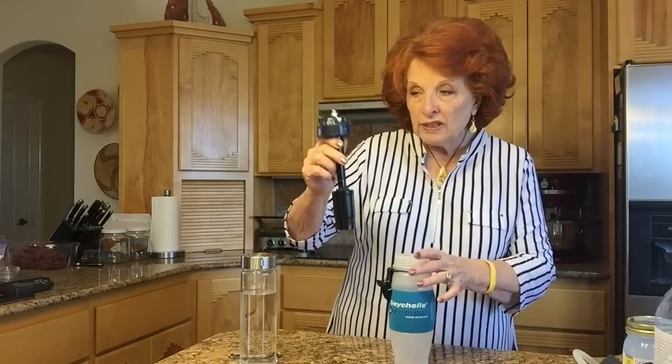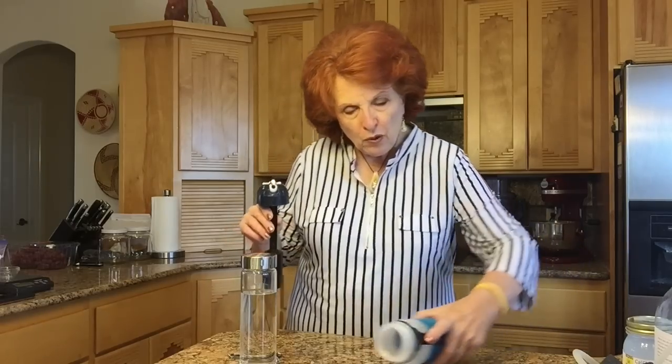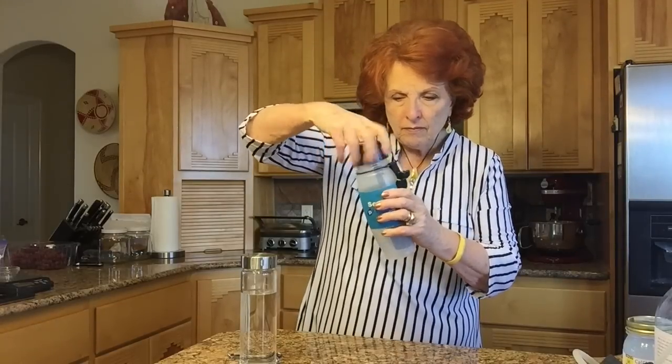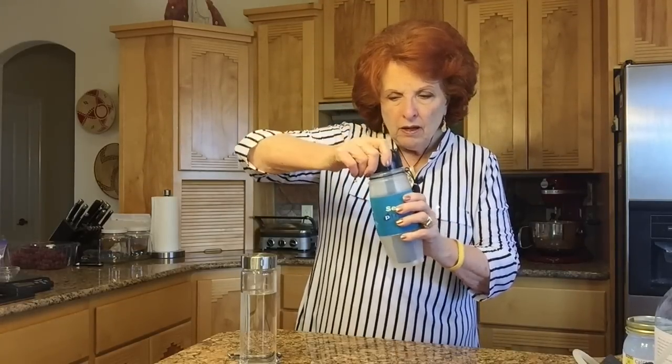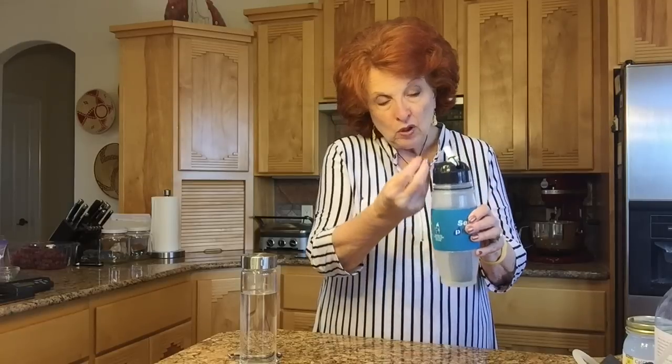So how this works is that, with this one, you can use any water, stagnant water, Houston flood water, anything. So you just scoop up the water, you drop the filter in, you pop up the straw part, and then you squeeze, and the water is squeezed through the filter mechanism right up into your mouth, and it is safe to drink.